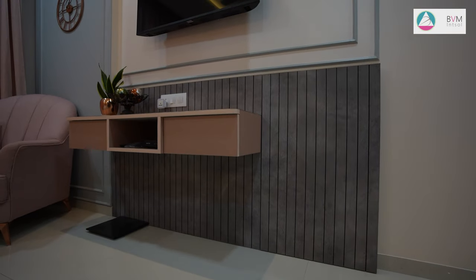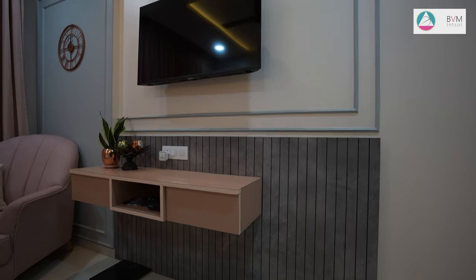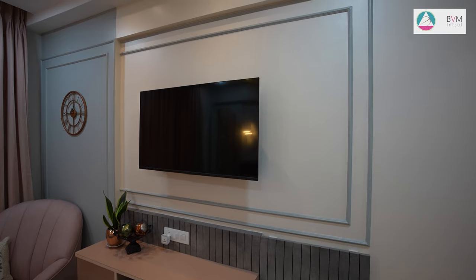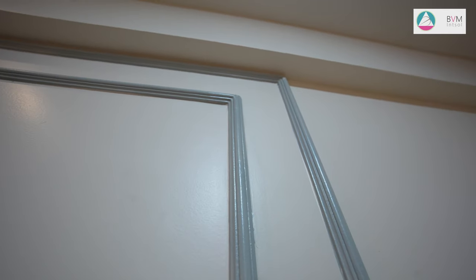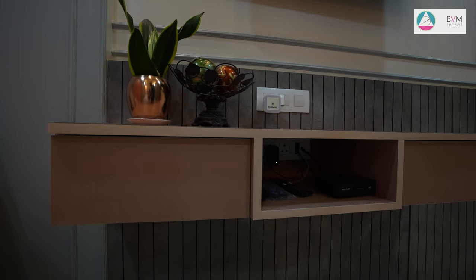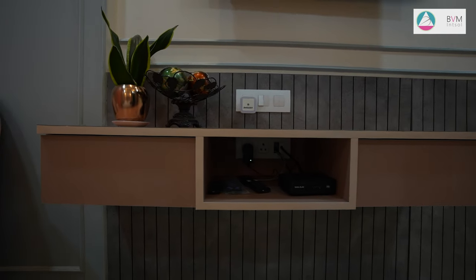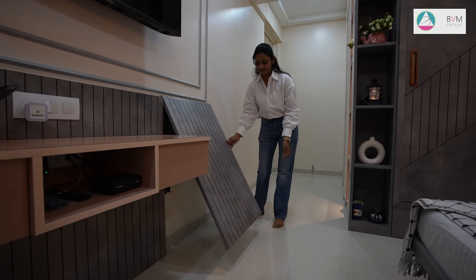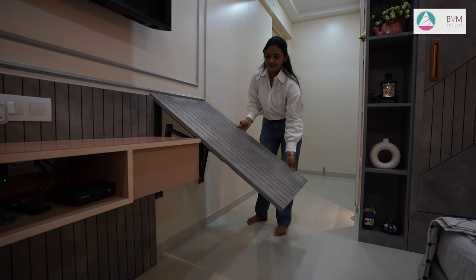The minimalistic TV unit in the parents' bedroom is both sleek and functional, featuring a background wall with subtle molding painted in two complementary colors that reflect the room's theme. The TV unit's paneling seamlessly incorporates a foldable ironing table, cleverly hidden within the paneling for discreet storage.